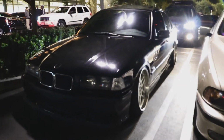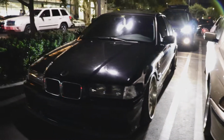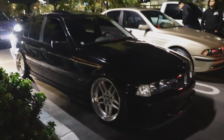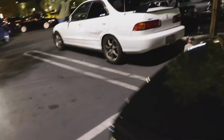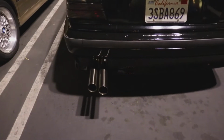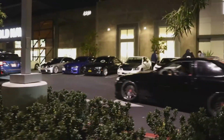Really, really clean 3 series here. 328 with the extra blast pipes out the back. Pretty clean for that year. Pretty clean. SC. These are almost extinct.